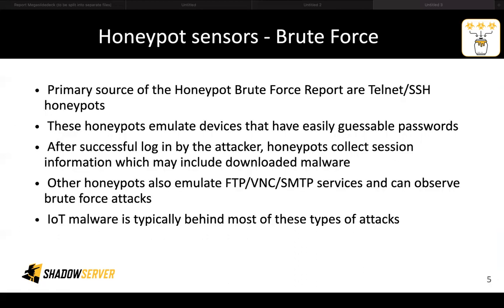Honeypot sensors, brute force continued. The primary source of the honeypot brute force report are telnet SSH honeypots. These honeypots emulate devices that have easily guessable passwords. After successful login by the attacker, honeypots collect session information, which may include downloaded malware. Other honeypots also emulate FTP, VNC, and SMTP services and can observe brute force attacks. IoT malware is typically behind most of these types of attack.